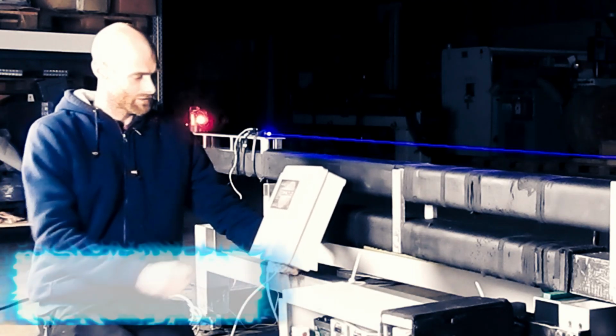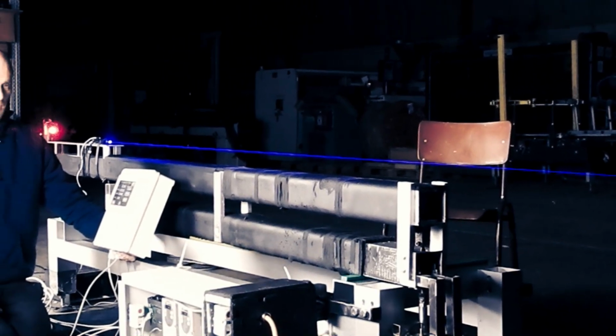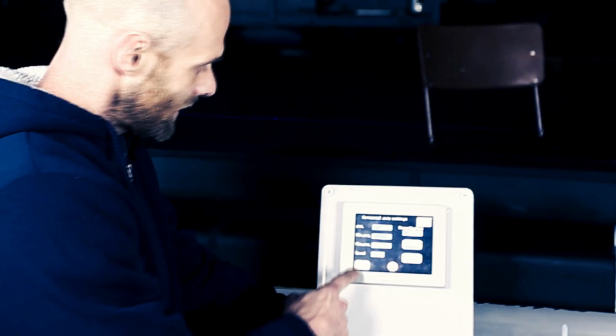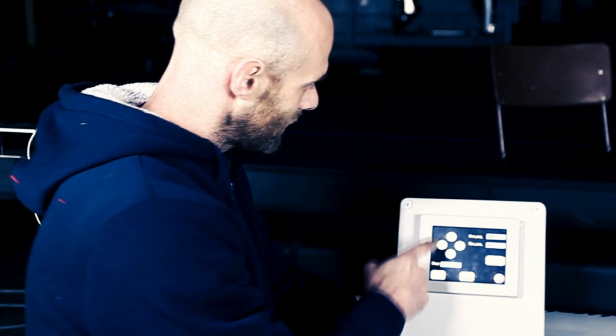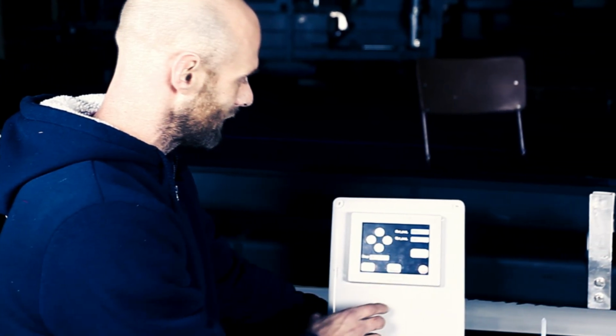This is the actual interface of the device. It's got the settings section here where you actually put in the numbers when you're calibrating your device. And it's got a control section here where you actually control the motors themselves with up, down, and left and right.